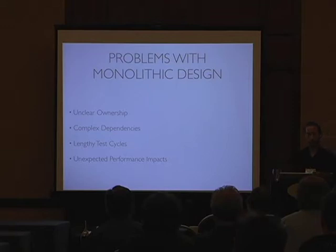There weren't really clear lines of ownership. Rails encourages you to just throw everything into one directory, so 1,000 models all in one directory, 1,000 controllers all in one directory. The dependencies between those pieces were complex and not very obvious. The testing and release cycle would take multiple days.